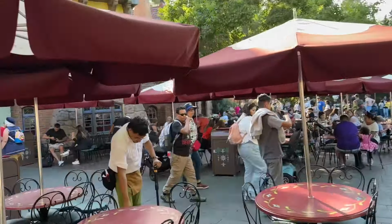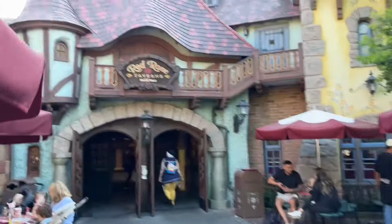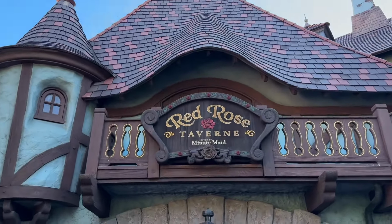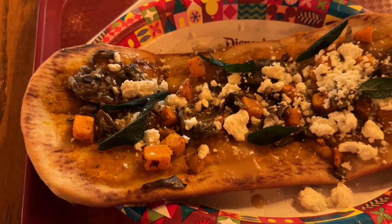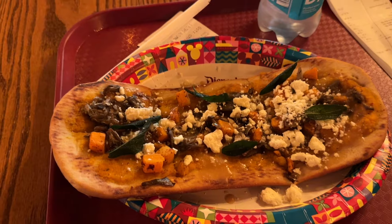I'm gonna go in the Red Rose Tavern, order some food, and then you and I can talk. Let's go in here and get some food. All right, I got what's called the Autumn Flatbread. It's kind of new for the, I guess, Halloween time. It's piping hot, so it's gonna give me a chance to let it cool down while I talk to you.